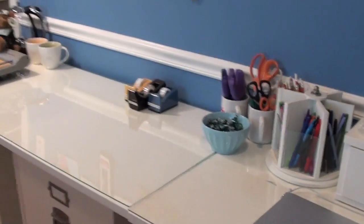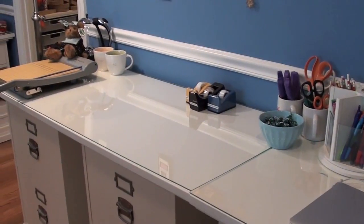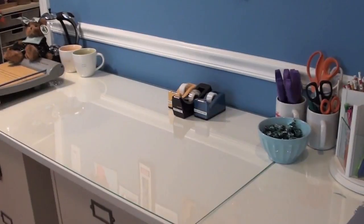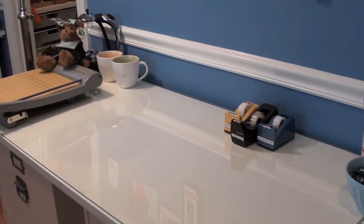And then at the end of my counter space, I want to keep this really clear for projects because I'll lay out a lot of projects on my desktop counter, but then I'll also need an additional space. So this will probably even get less cluttered. I might move my paper cutter somewhere else. At the end there, that's my paper cutter.